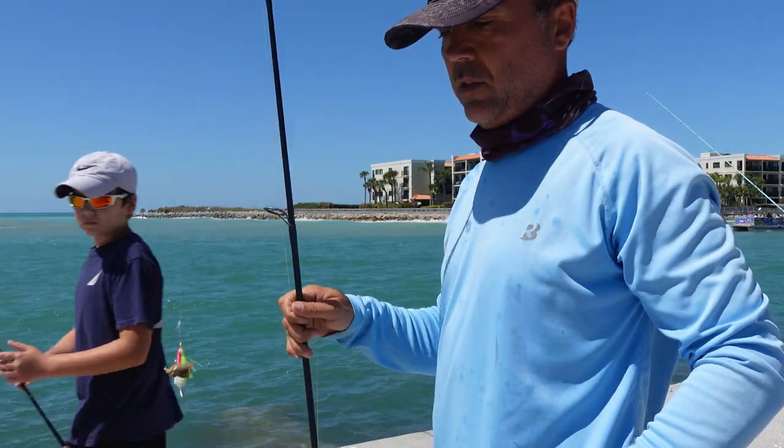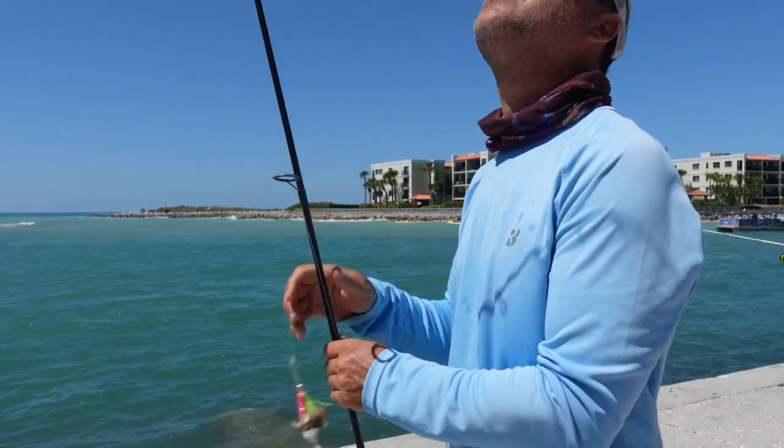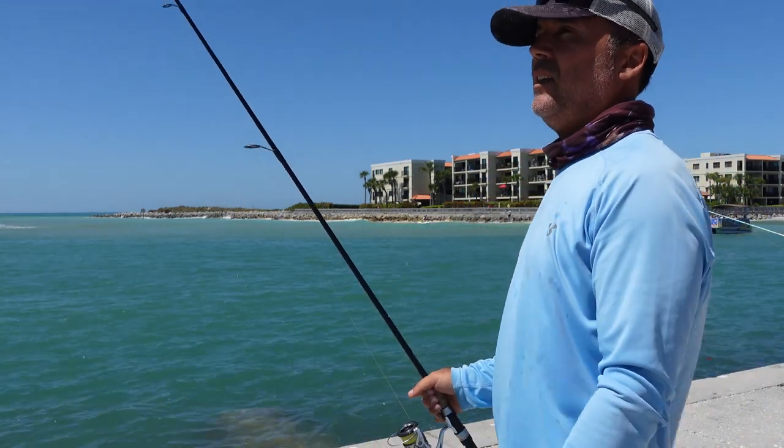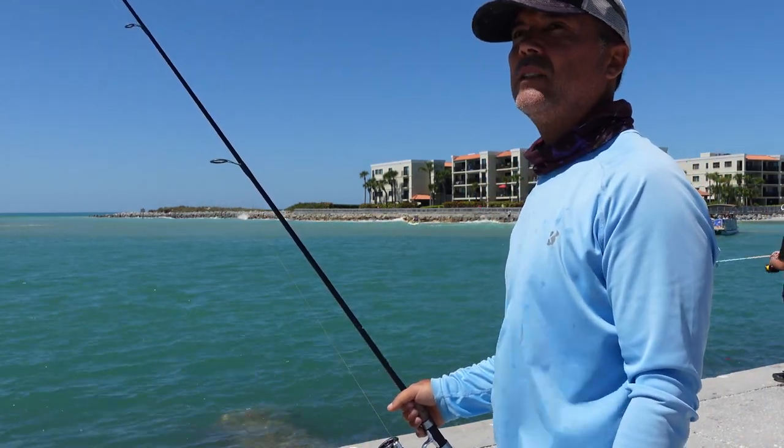Let's go. Yeah, they're slamming though, so I'm putting a small tiny crab here to see if I can catch a sheepy with these, since the pompanos are not biting. And they still want to stay here another 10-20.